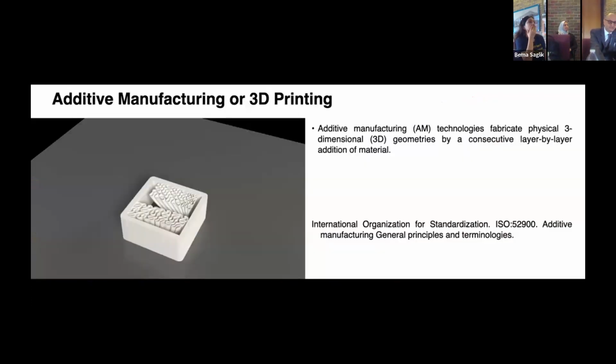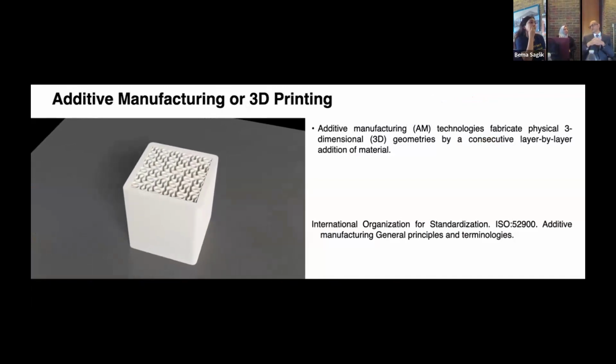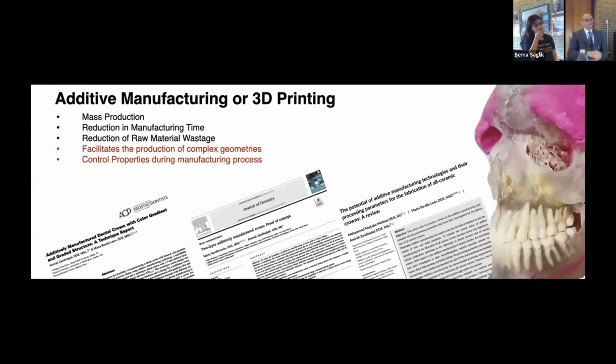So another technology for creating an object is 3D printing. As David said, it's additive technology, meaning adding layer by layer, and the thickness of those layers depends on the resolution of your printer on the Z-axis, okay? If you use a high resolution, you get control over every single layer you create in that 3D print.